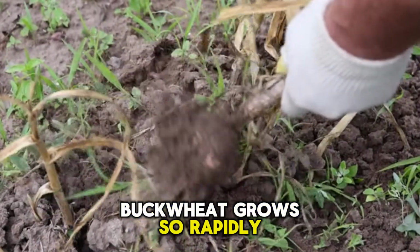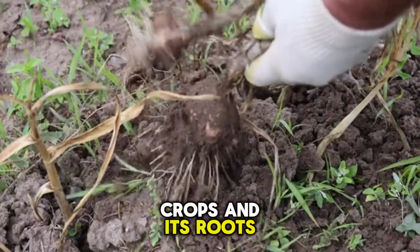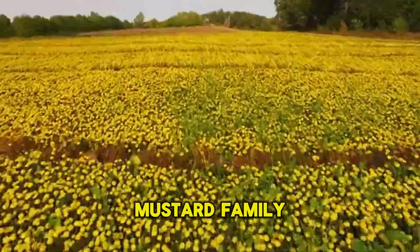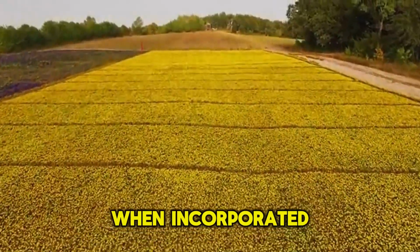Buckwheat grows so rapidly it can serve as a summer cover between spring and fall crops, and its roots access phosphorus that other crops cannot reach. Mustard family covers provide biofumigation effects that suppress soil-borne diseases when incorporated.